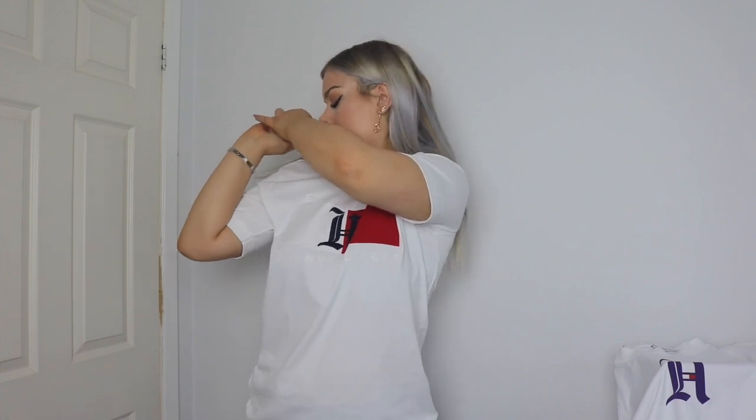So I'm going to try it on for you now and tell me what you think. So I've got the first top on and as you can see, it is literally just a plain white top. It is really nice. It's quite big actually. I think I got a medium, or did I get a small? It doesn't say. I think I got medium.